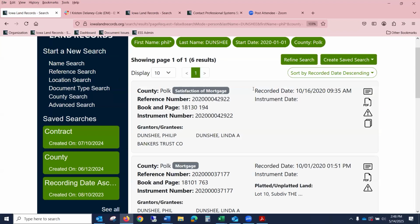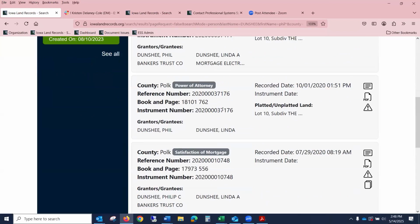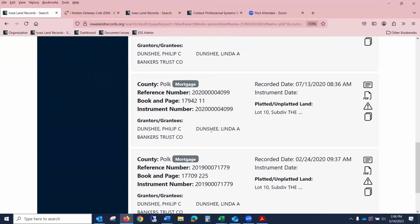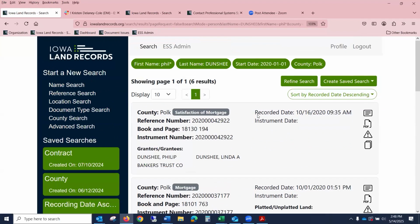And you're going to see that now we've got 6 results, okay? So it's got Philip, Phil. I thought there was one that had his name with 2 L's and I don't see that. So use the wild card. If you're searching for a really popular name, I would encourage you to use a smaller date range, like 5 years, 10 years. You can search up to 5 counties at one time.